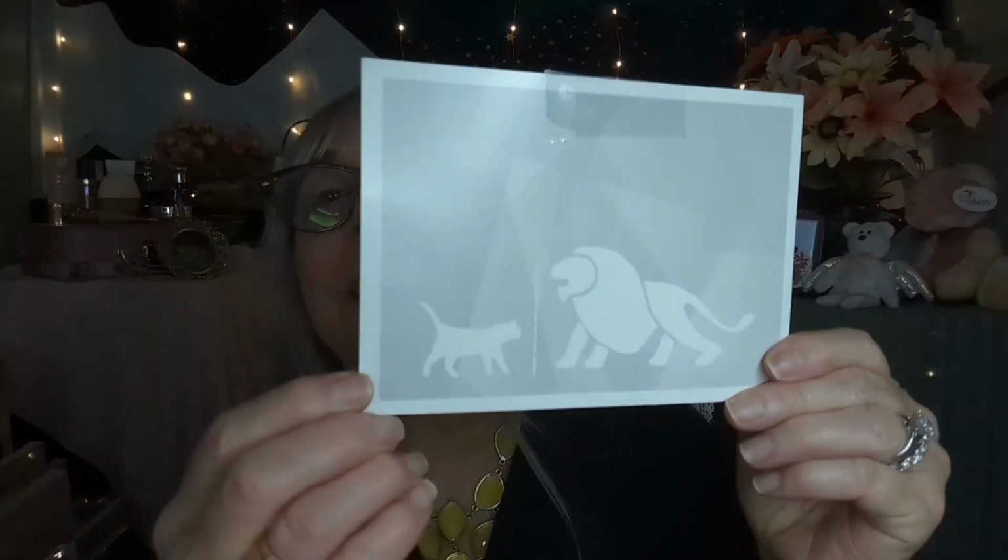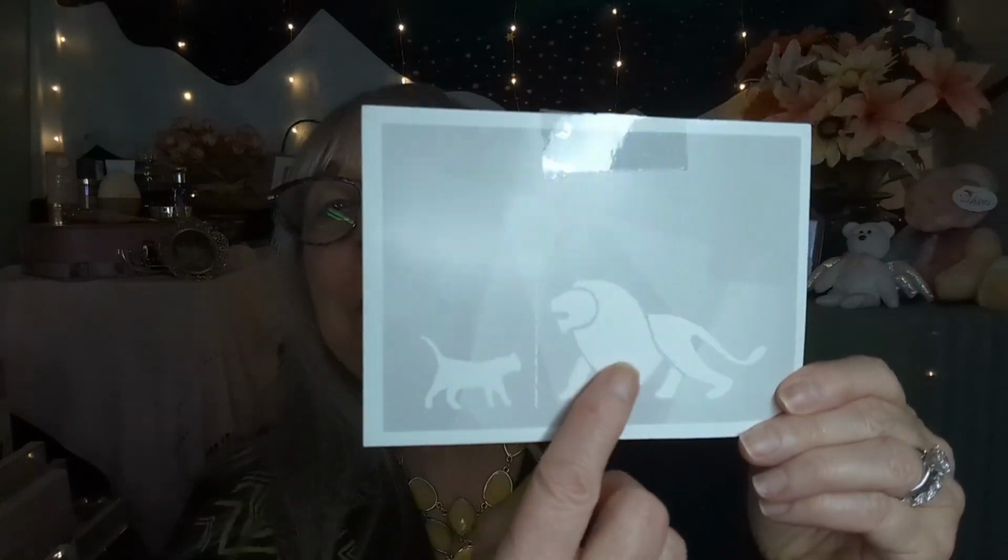And I thought it would be really good in this video to talk about reprogramming a conditioned thought pattern or conditioned thoughts. I had to write that down. It jumped into my mind yesterday and I had to write that down. I wrote it down on this cute card that I have, the kitty becoming the lion. Reprogramming a conditioned thought pattern or conditioned thoughts.